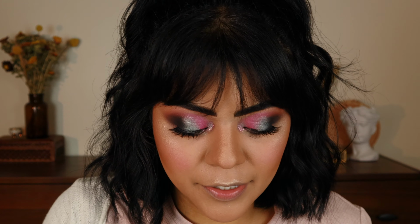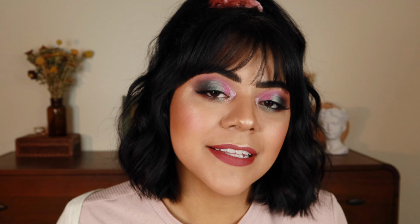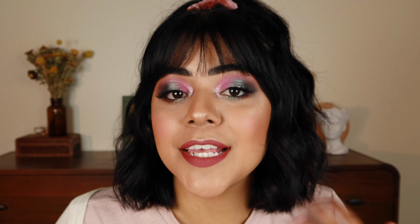Now I'm going to finish off the look with another one of the Melted Matte lipsticks that come in the Christmas Snuggles and Melted Kisses set. I'm going to use the shade Hot Toddy. And I think I am just going to go in a little bit with Sugar Cookie just to tone it down a little bit. I also forgot to mention that I am wearing the Better Than Sex mascara that came with this set as well.